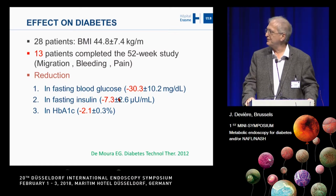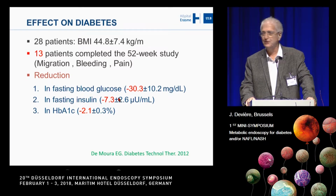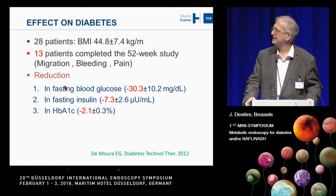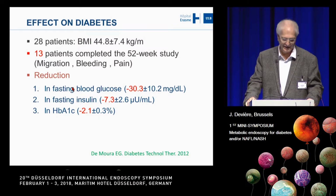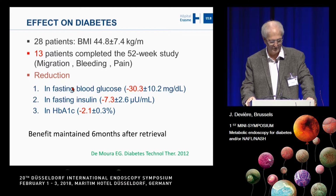But nevertheless, if you look at the results which were published, especially by the group of São Paulo, using this technique, of course it was a bad technique because only 13 patients out of 28 were able to complete the 1-year implantation without complication. But for those who completed this 1-year implantation, you see that there was a dramatic decrease in fasting blood glucose, in fasting insulin, and in glycosylated hemoglobin. And this benefit was even maintained 6 months after retrieval of the sleeve.